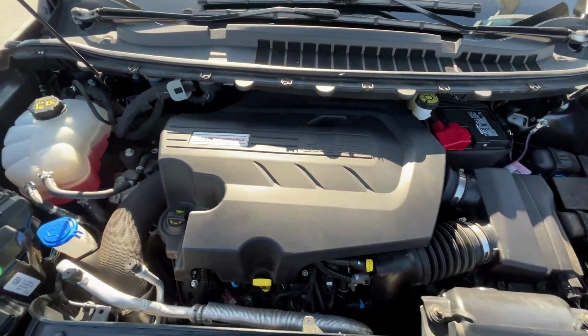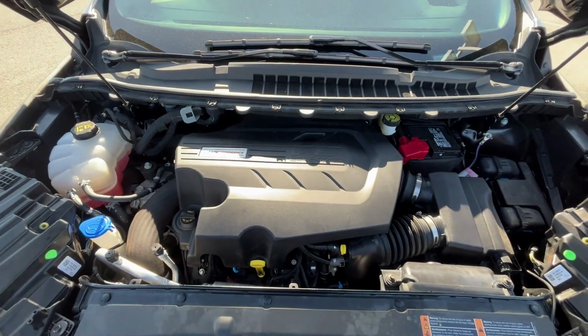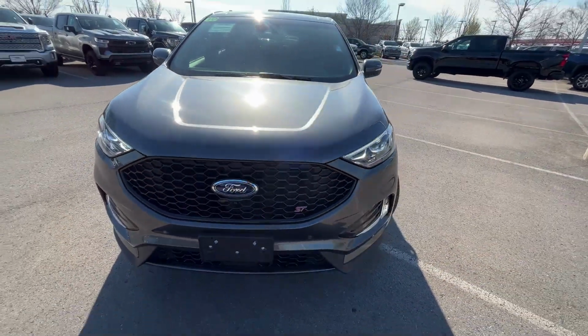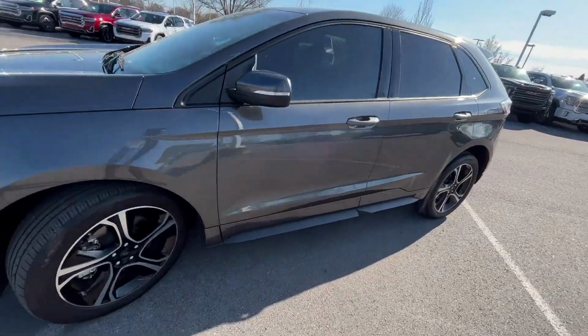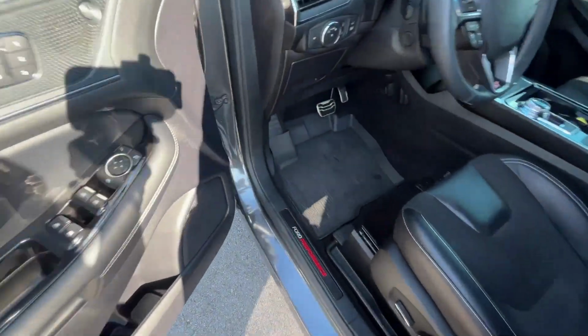But it's mostly covered up there, but there's the 2.7 liter V6 EcoBoost engine there. And whoever had this just took really good care of it. It smells nice in there. The bodywork is in pretty great shape. Only has about 12,000 miles on it, maybe a little bit more.